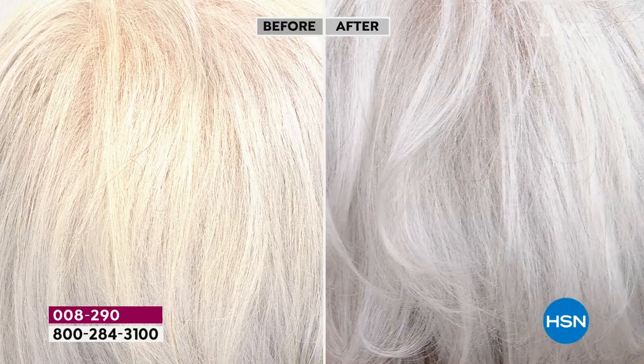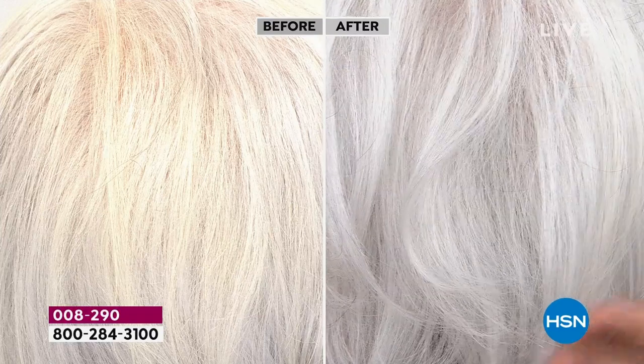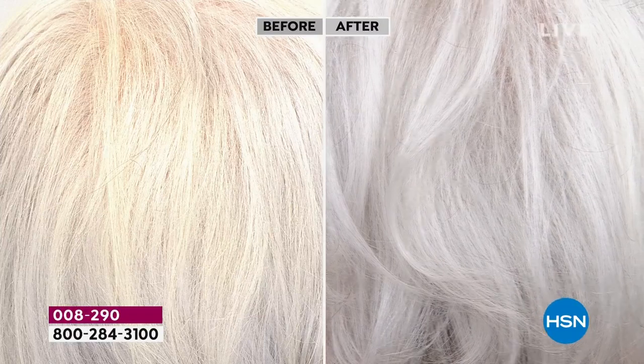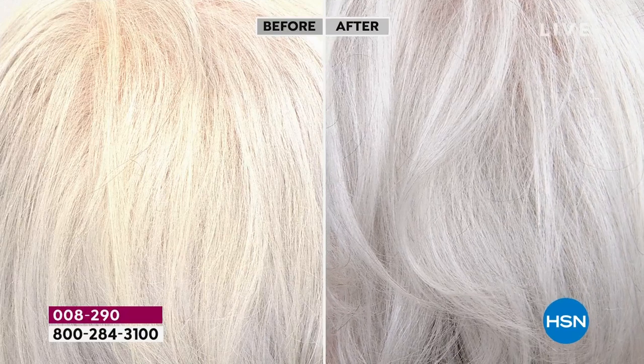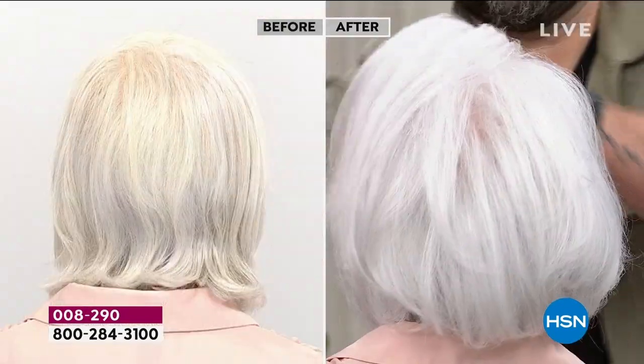Now, look at this before, look at the after. And we were talking earlier, you know, about color. You can really see a lot of times when we're white or gray, it starts getting that almost golden yellowy type of coloring. And you're treating the scalp here. So you can see bringing back that brightness, the smoothness to the hair all over.